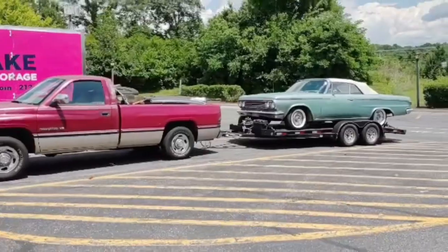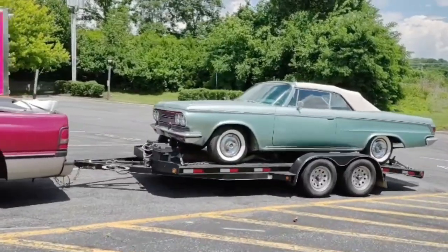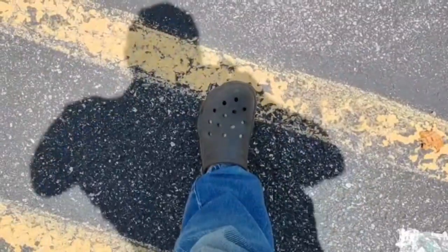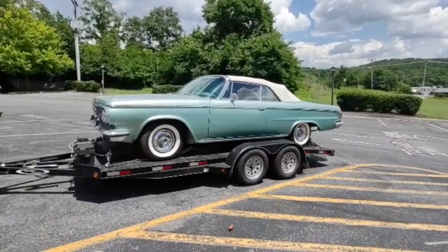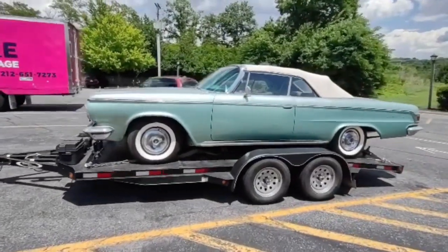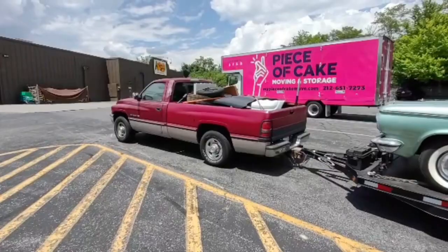All right, boys and girls, friends and neighbors, gearheads of all ages. This is Field Agent 880, your fun-loving, crock-wearing field agent, off on another adventure. We are coming to you for Bob at Bob's Classic Cars and Parts. We have a 64 880 convertible sitting on the trailer. Got old Slim Jim loaded down with parts, and we are underway.